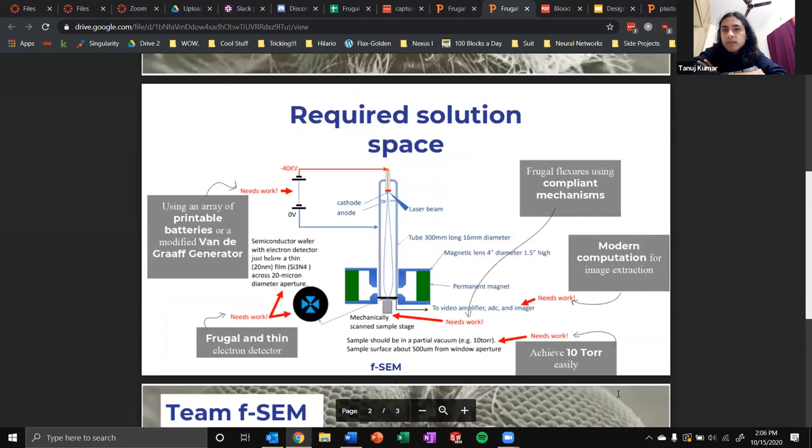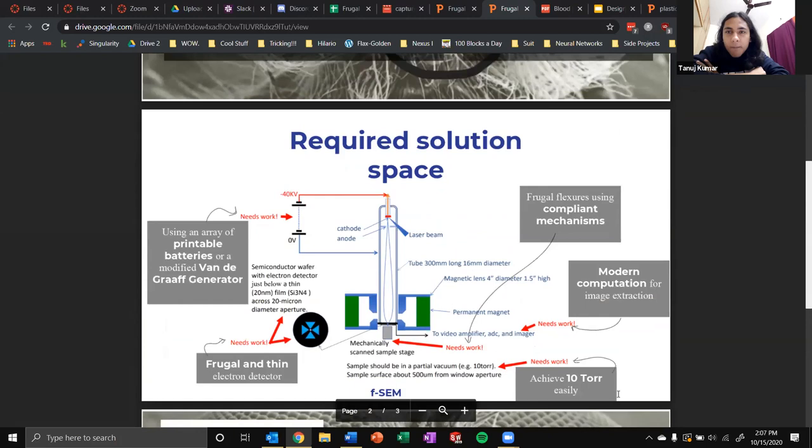All right, so this is a basic schematic of the SEM. Let me start at the top. We want to accelerate electrons to say 40 kilo electron volts. That means a power source of 40 kilovolts. Then the electrons go down, and right at the bottom is where your sample is placed. Electrons scatter off of the sample, and you have electron detectors that take the image. That image can then be constructed using a computer. And I must mention here that all this happens in a vacuum, if you're talking about a normal SEM.